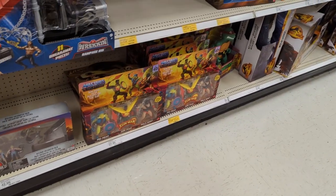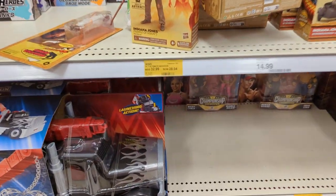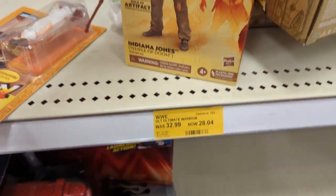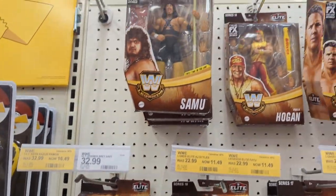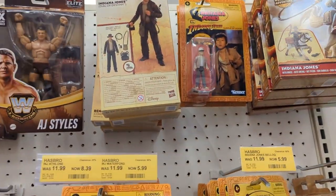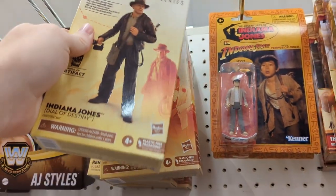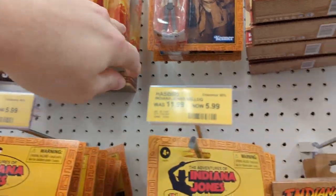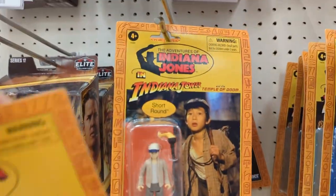All right, what's on clearance over here? 3-pack. Ultimate Warrior is finally in clearance, but that's a joke of a price. Got this indie. We got all these guys on clearance for 50% off. Let's see, we got all the indies here, actually. That's not in class, though, so whatever. Oh, what's the name block? All these. Ooh, I might get Short Round for $6.